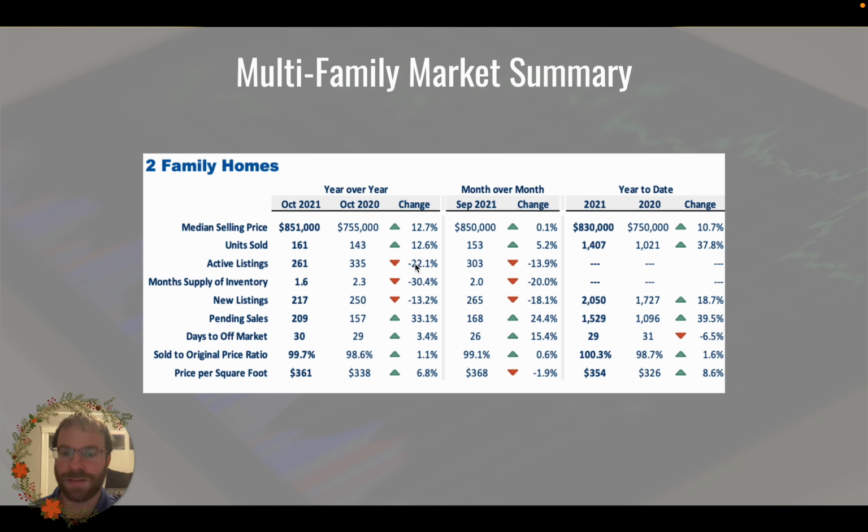And again, this is consistent across the entire market that we're looking at. So for active listings, months supply of inventory, new listings, across the board, we're seeing that those numbers are dropping quite a bit, compared to both October year over year and also compared to the month of September. So it's no different with multifamily homes. If you're looking to buy one, there's definitely going to be less to choose from. So you've really got to make sure that you're working with an agent that's scouring the market for you and making sure that you're not missing out on anything.